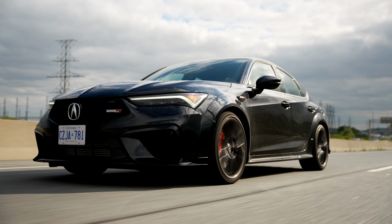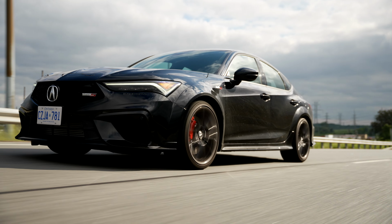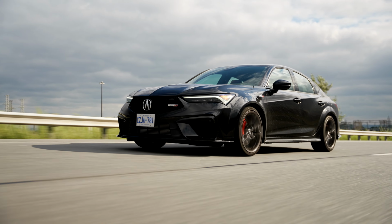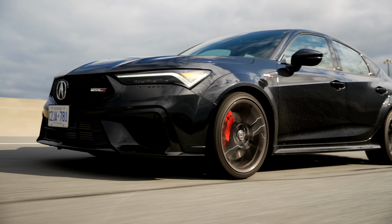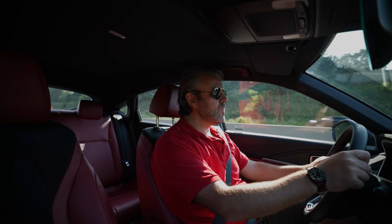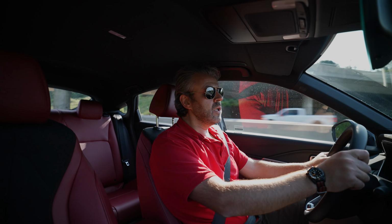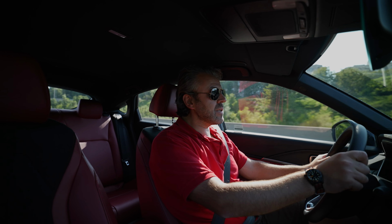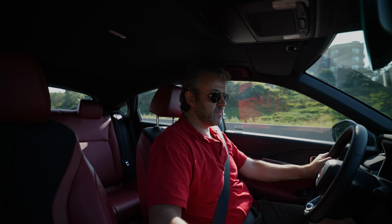Now you're wondering, what's different? I'll tell you what's different. One, it's the exhaust sound. Two, it's the road noise. You don't hear it as much in here. You don't hear every single crack off the road in this car. It's actually super quiet in comparison to the Civic Type R.